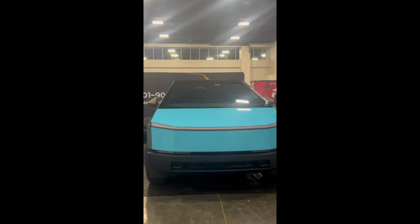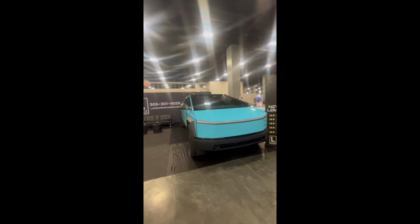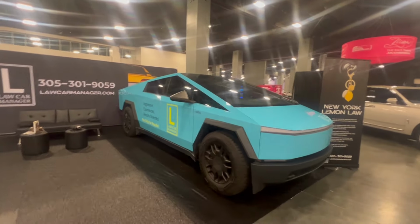Would you rather have the Rolls-Royce Cullinan or the Tesla? Would you rather have the Tesla Cybertruck?